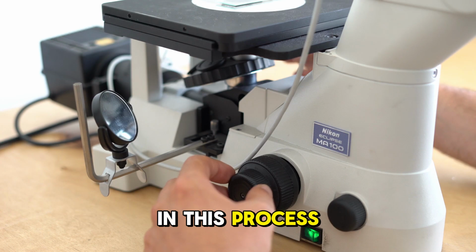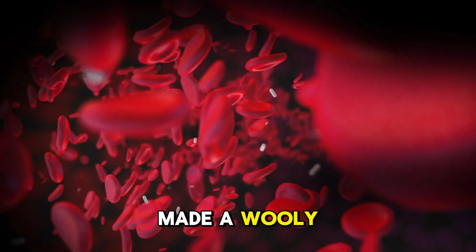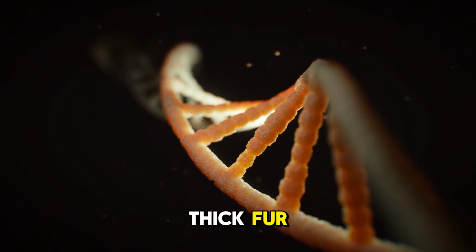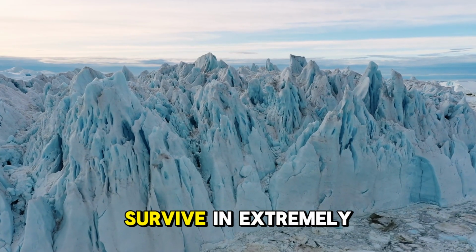The first step in this process involves identifying the genes that made a woolly mammoth, well, a mammoth. We're talking about traits like their thick fur, large size, and ability to survive in extremely cold environments. Scientists have managed to extract ancient DNA from well-preserved mammoth remains, found in permafrost. By comparing this DNA to that of Asian elephants, they've pinpointed the specific genes responsible for these unique mammoth characteristics.